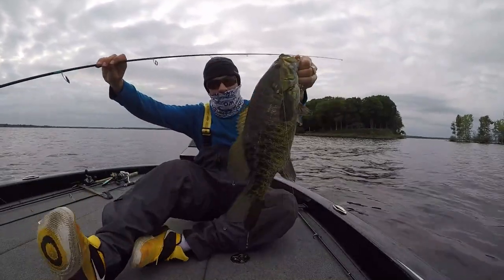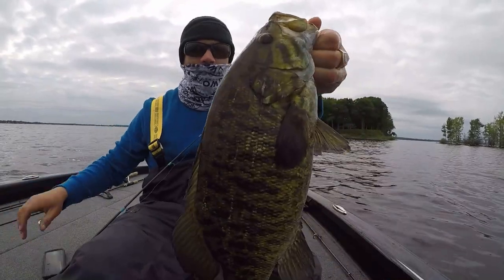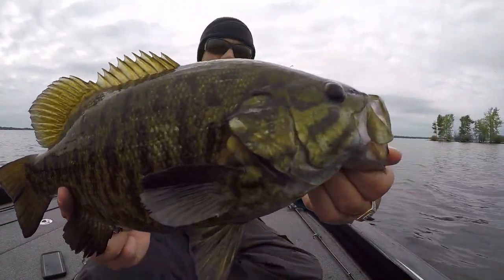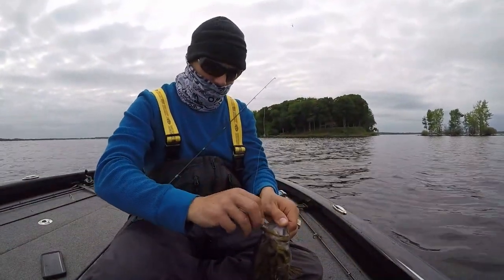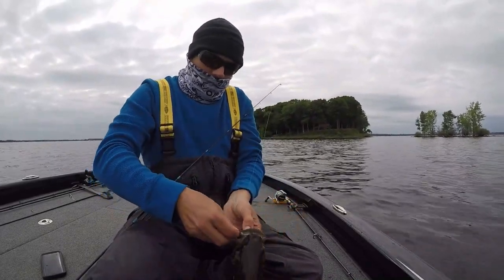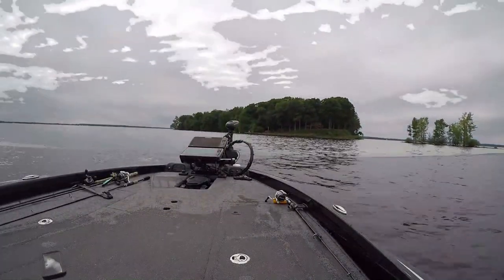Not small, that's for sure. That is a solid fish. Man, I'll tell you, these fish fight so hard. Whew. Deal with this guy real quick. I had him hooked pretty good, actually. Not really upset about that.